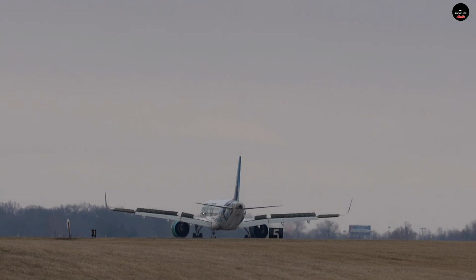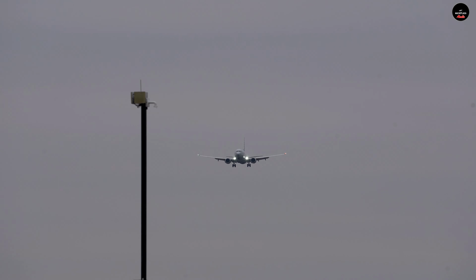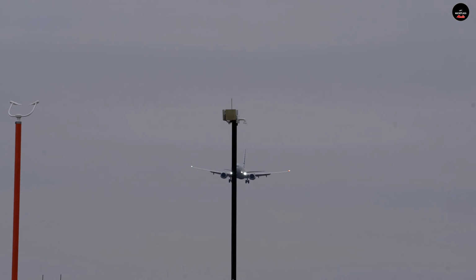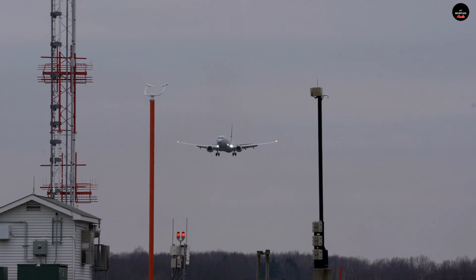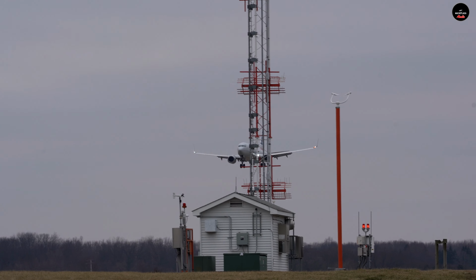American Airlines Flight 2336, 737 inbound from Dallas. Business has begun to pick up here this afternoon. It was pretty slow there for a while.